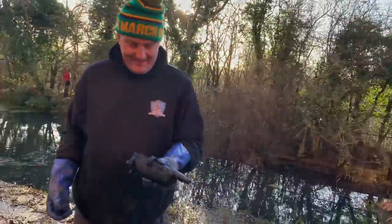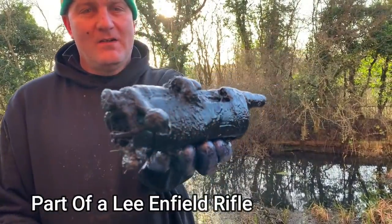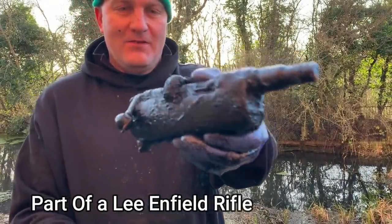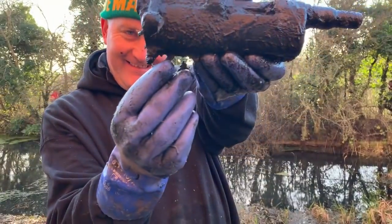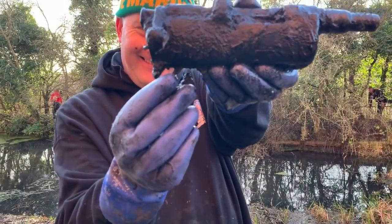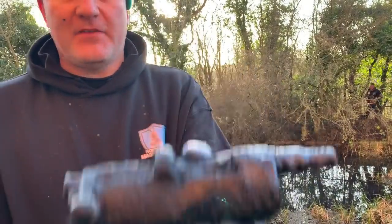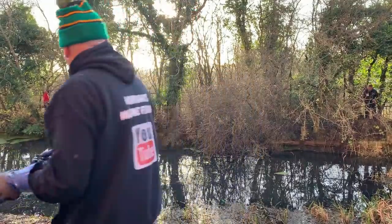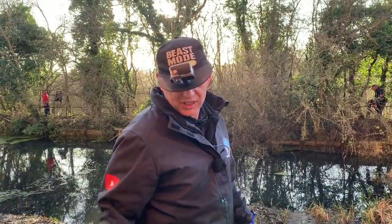Right, let's get straight. Aaron's just found that. Part of a bolt action rifle, but the bloody thing's huge. And it did have a trigger, but Nigel dropped it because he was jealous. I didn't drop it, I just snapped it off. But part of a bolt action rifle. That's massive, that is. It's heavy as well. It is, yeah. And I've got a track bolt. Not quite as interesting.